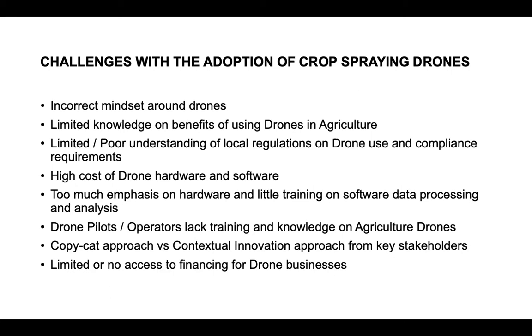And the requirements and your understanding to be able to operate crop spraying drones has to be different, okay? Then also limited knowledge on benefits of using drones in agriculture. So we found that people also don't really see, or maybe haven't been exposed to, the real benefits, the real value, and understanding the numbers, okay? At the bottom line, at the end of the day, people want to know, am I saving money? Am I saving resources? How is it going to help my crop? Am I going to be able to save the crop?